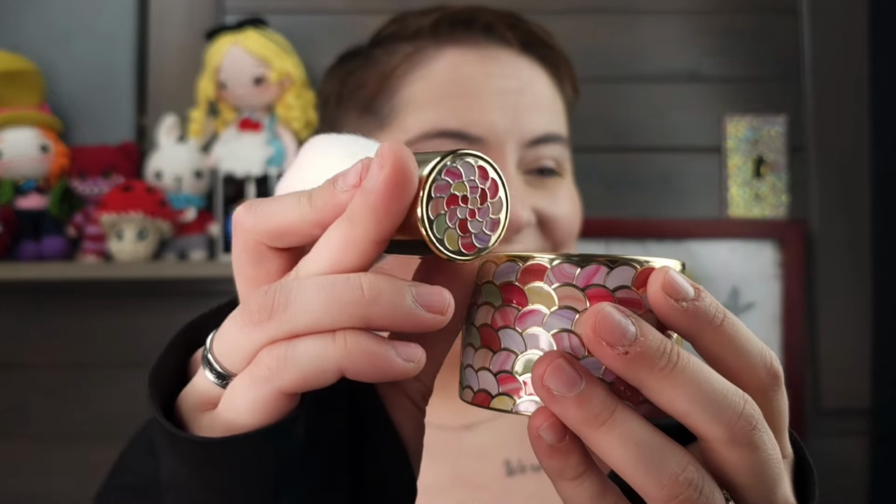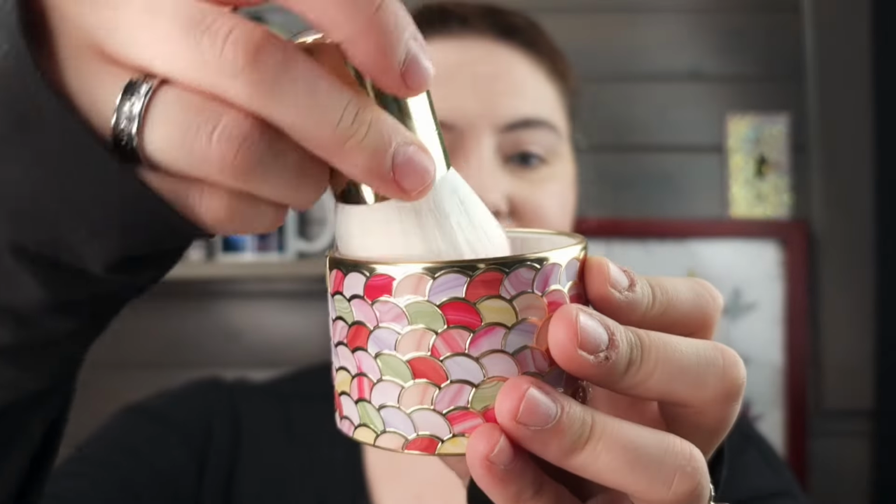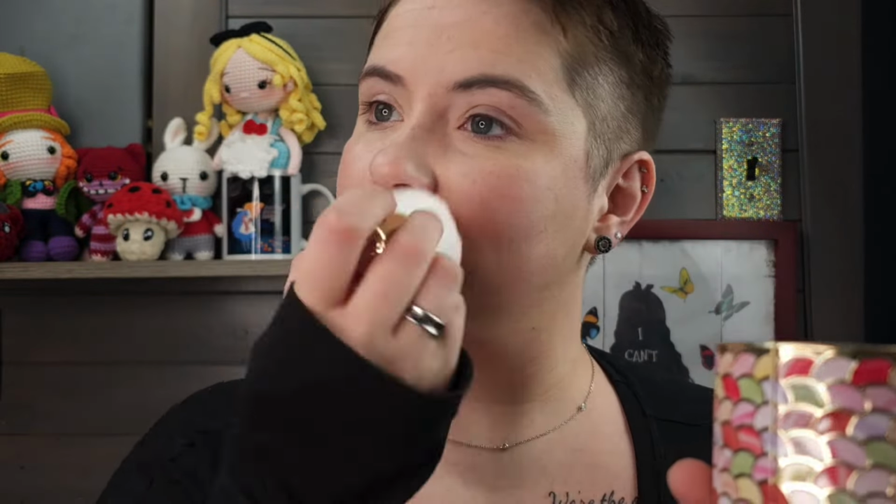You open up the top. It has a little bee in the top, and then there's a powder puff that you can use, and then there's the meteorites. They're so cool. I've known about the meteorites for a really long time, and they used to be a really hyped up, really big deal. Then they kind of died down, and now they're coming back because Guerlain decided to revamp the packaging.